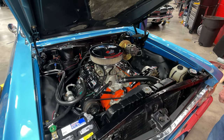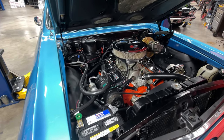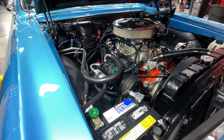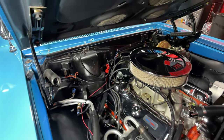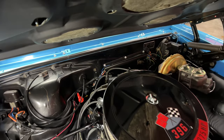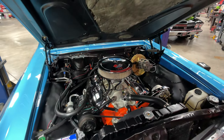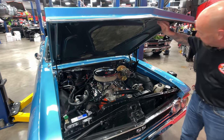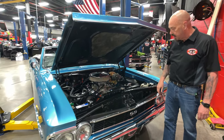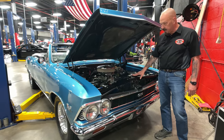Car does have air conditioning on it. We got a brand new AC Delco battery. Firewall's all nice and clean. The inner wheelhouses are all nice and clean. The wiring is all nice and neat. Let me take a look. It's got an HEI distributor. That's the one with the coil in the top and the cap. We got a nice paint job on the bottom side of the hood. The core support's all painted up looking good. Radiator's all painted up looking good.